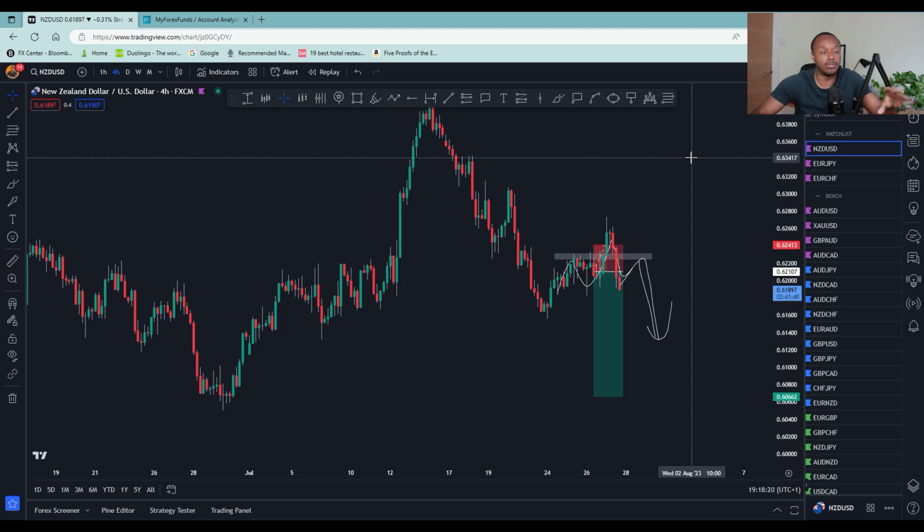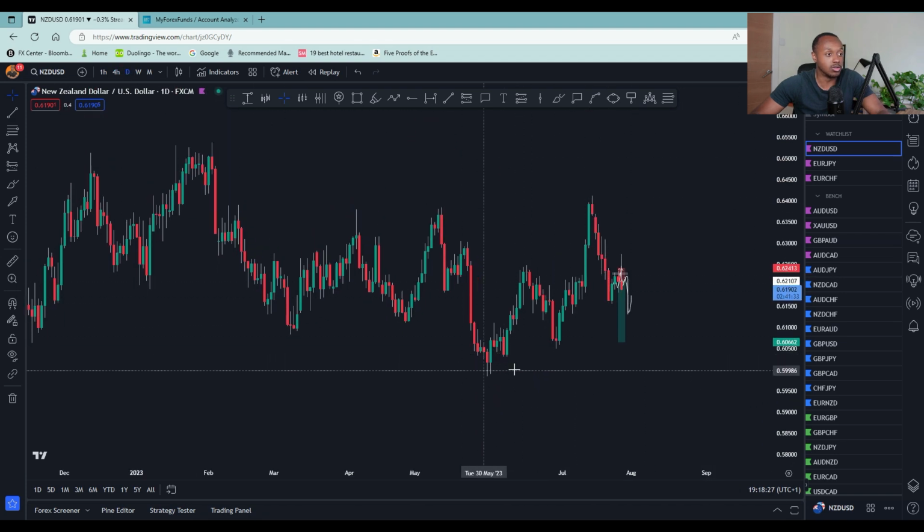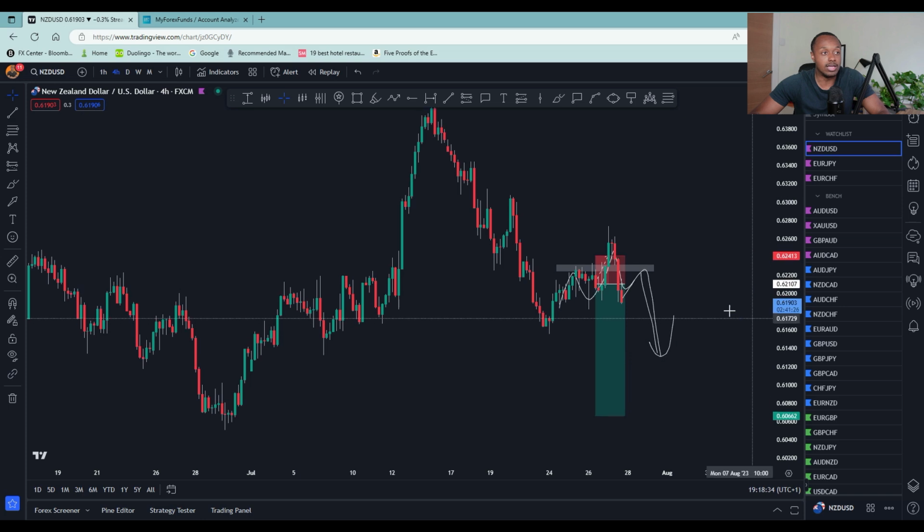So not really too bold if I don't get back into USD shorts, but from a higher time frame perspective, I am still quite bearish on this one. Still looking for a push to these lows. So if I can get back in at some point, it doesn't have to be tomorrow, it could be next week. We will see if I can do that.